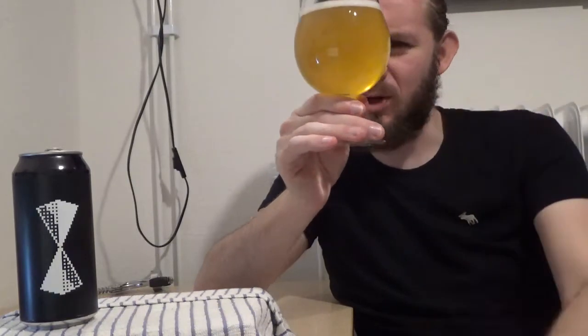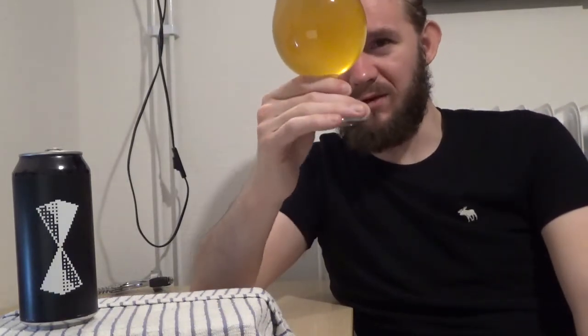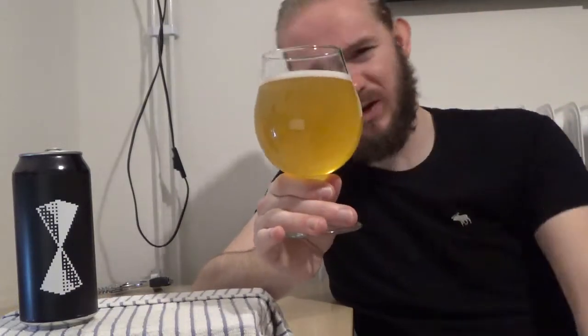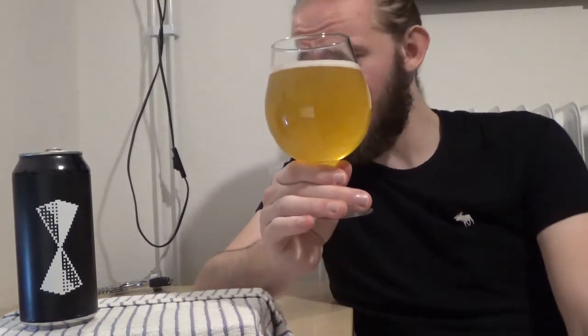You can see there's a solid quarter finger of a frothy white head on this one. It is a little bit bumpy in fairness around the edges. You've got some bigger bubbles there, but yeah, just surprised at how bright this one is. There is a degree of transparency to this beer. This one's got about the same level of haze that you might get from a West Coast IPA.